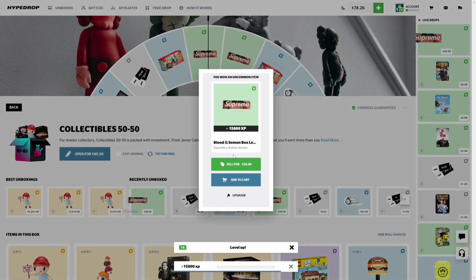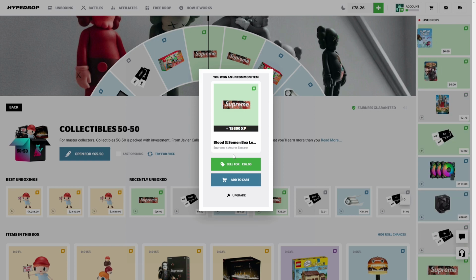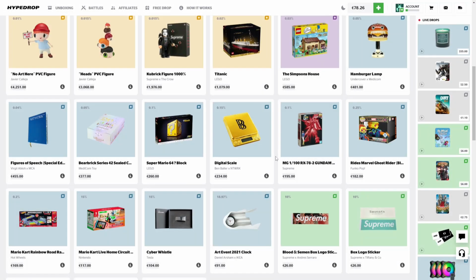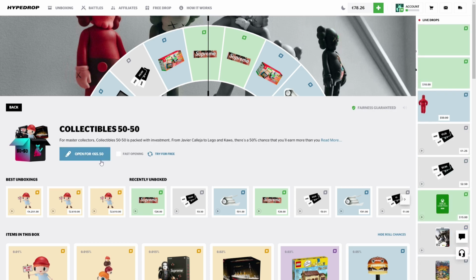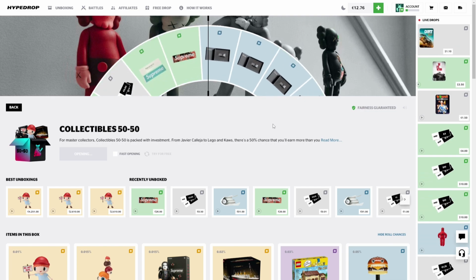This is alright, right? This is alright. Alright, at least some cashback. We'd not get totally fucked, but it's still like minus 40 euro. Ah, man. We need to go for one more. Come on, at least one profit, please. Come on. Come on, HypeDrop, please.